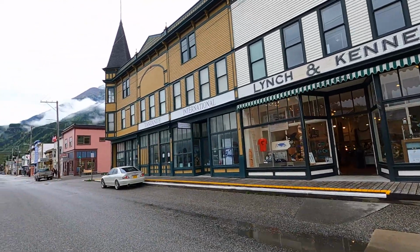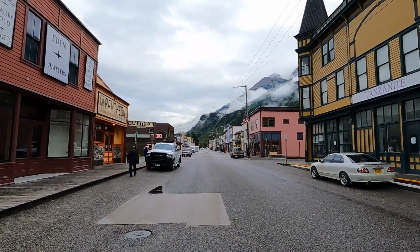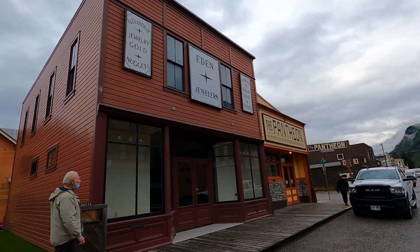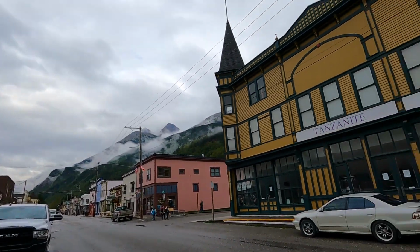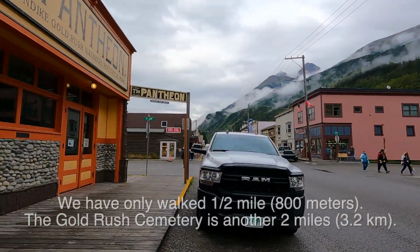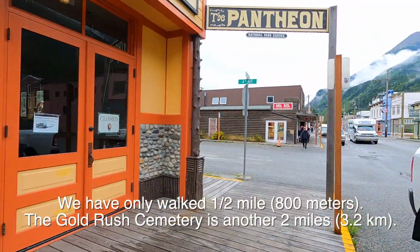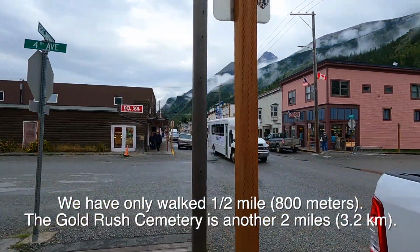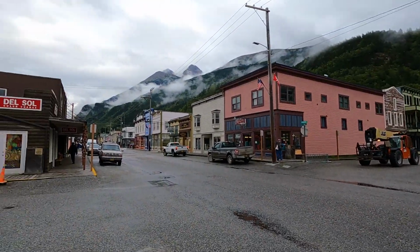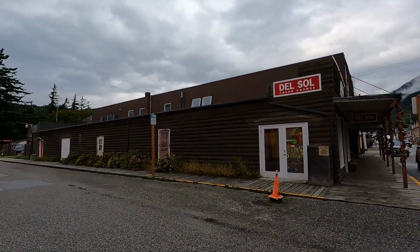So I'm in the middle of the street again. There's a lot of cars parked and a couple on the road. This is the only way I can get you to see the names of some of these places or what they look like, really. Hopefully we're walking up to the Gold Rush Cemetery. I don't know how far up exactly. I think it's about a mile. But, I mean, we're already halfway there, I suppose. Hey, Del Sol color change. Can't get enough of those.